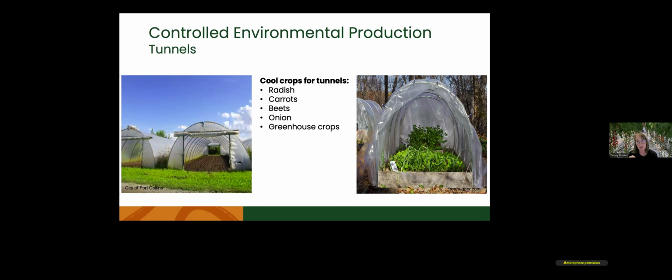They'll provide shelter for the plants. They'll increase the temperature a little bit, maybe not to the extreme of a greenhouse. It really depends on a few scenarios, but you still do need to vent these greenhouses.